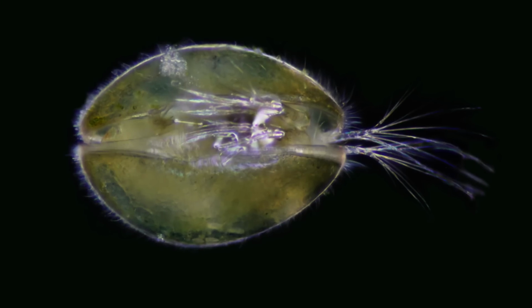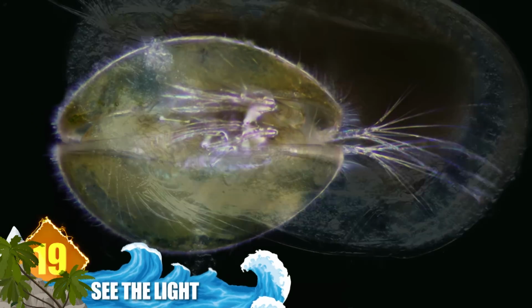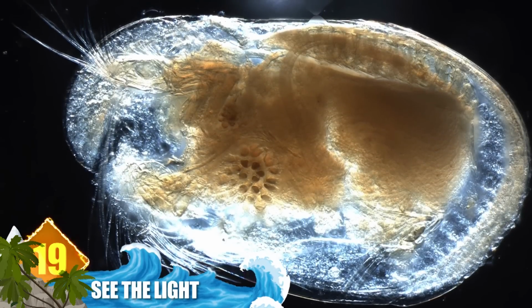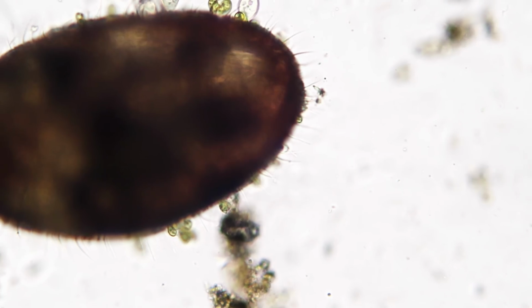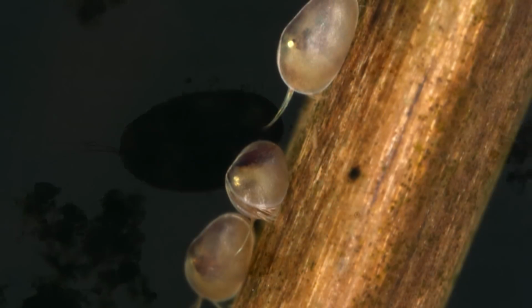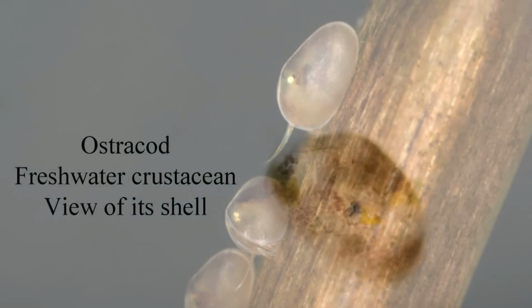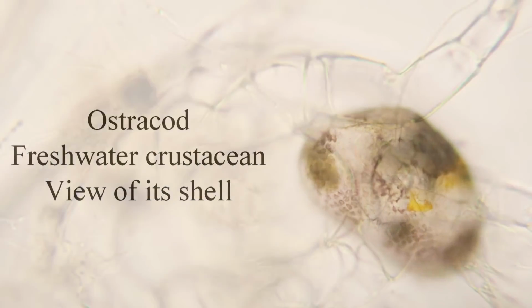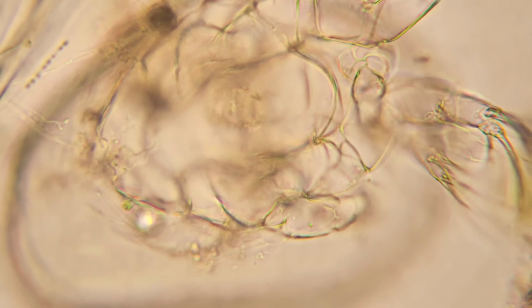19. Seeing the light. There are around 70 species of this crustacean so far identified, and that is a large number for such a small critter. Also known as seed shrimp, they average only about 1 millimeter in size. In order to protect themselves, the microscopic animals can use a type of bioluminescence in case they are captured by a predator. As the ostracod begins to shine brightly, it illuminates the predator, making them prey for their own predators. Now, at that point, the ostracod is usually rejected in favor of a less noticeable meal.